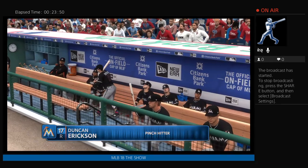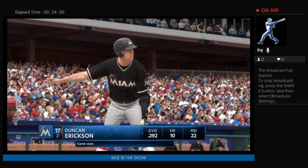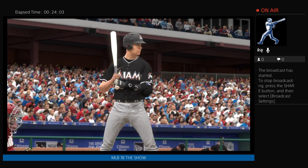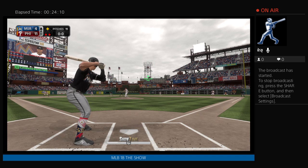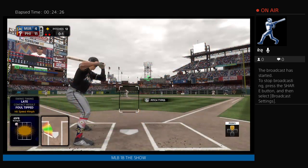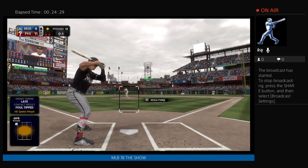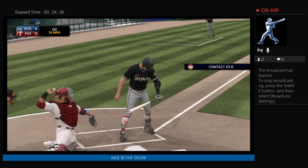And as we pick up the action here, our situation is a runner at second base with 2 out in the inning. Stepping up to the plate, Duncan Erickson is getting his first plate appearance of the game here in the 6th. He's set, and the pitch fouled away. Oh, 1, here it comes. Swing and a miss out in front of a changeup.